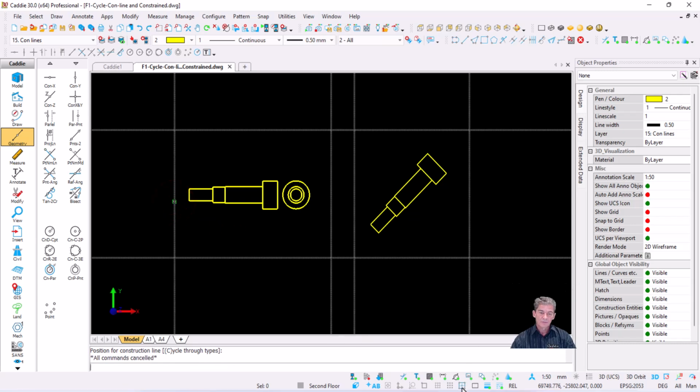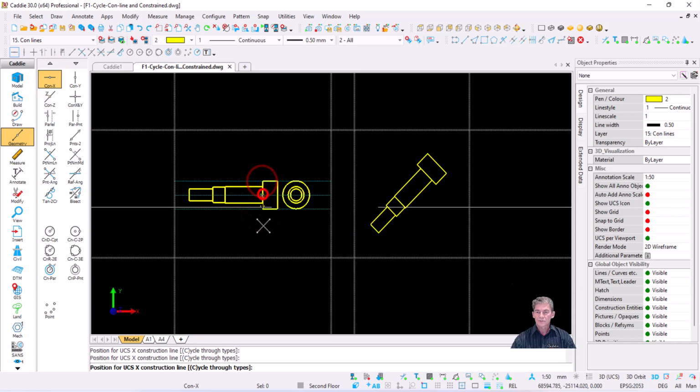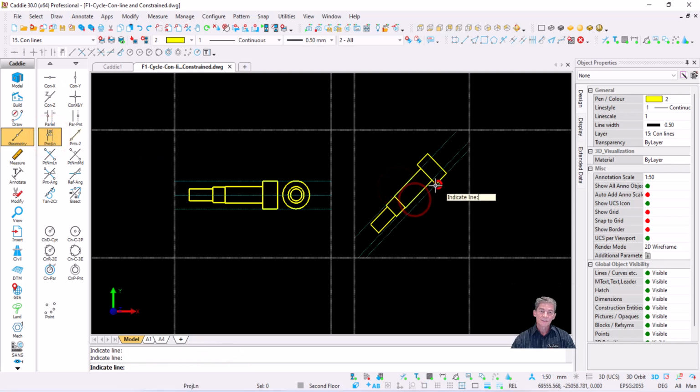Now if I move my pointer, CADDIE will tell me construction line constraints is on. If I left click and it's gray, then it means it's switched off. If it's blue, it's switched on. Now that it's switched on, I can carry on with my construction lines. Let me just repeat what I showed you earlier, and now you know how to set up your constraints. Let's do something like that. That is when it comes to your constraints.